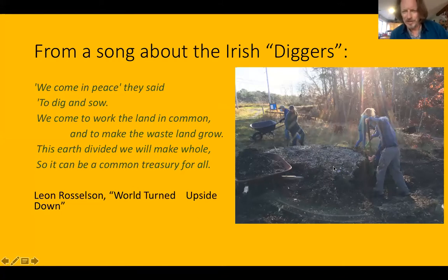And in the picture you can see this particular day, we're moving wood chips so that we can plant at the entrance to our Power Lines project a special pollinator garden. And we'll be working on that as an ongoing project in the next season.